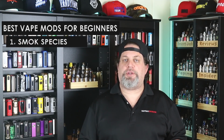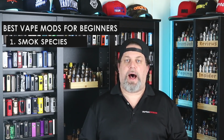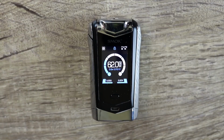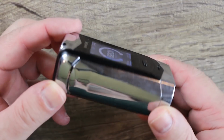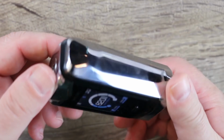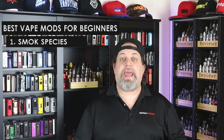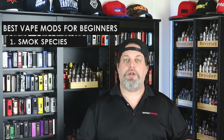Now, the Smok Species is a follow-up to the very popular Alien mod. They changed a few things. They centered the 510. The firing bar is definitely a little tighter. Definitely has a better feel in the hand. And this one has a touch screen. And let me tell you something. It's one of the best touchscreens I've ever used, bar none.